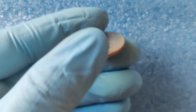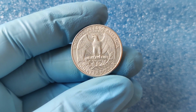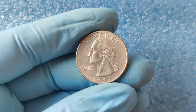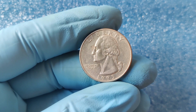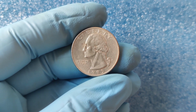So, how do you know if you've got a valuable 1995 P quarter? First, examine it closely. Look for signs of errors, doubling, off-center strikes, or anything unusual. If it looks like it could be a rare find, it's worth getting it graded by a professional service. A small investment in grading can lead to a significant return if the coin turns out to be valuable.